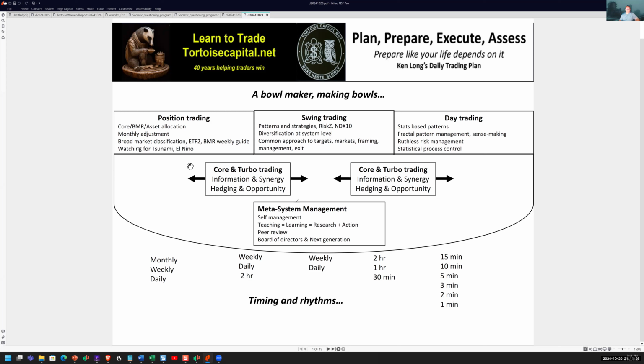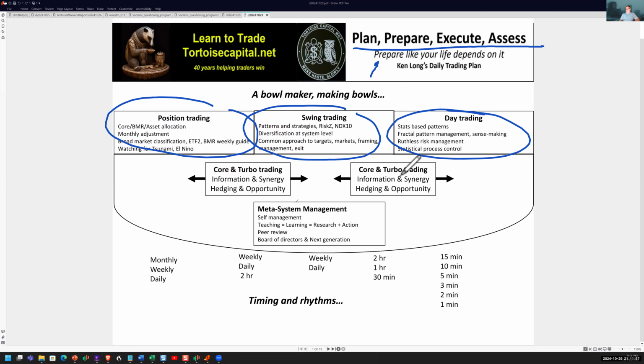Now, here we go with the daily trading plan: prepare, execute, and assess. Prepare like your life depends on it, because it does. And although I spend most of my time in here on the daily doing the intraday trading, there are connections to both swing trading and position trading in the way that we trade. And when we're doing core and turbo with the swing and the day, we're actually combining signs, signals, and information between those two different time periods.